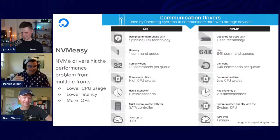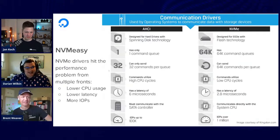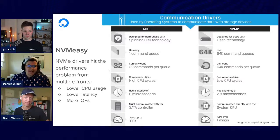And when we talk about databases, obviously that's a huge performance impact. When we are using the database heavily, and that database is on that same disk, or SSD in this case, not a disk, it is critical that we eke out every bit of performance from that drive as possible.